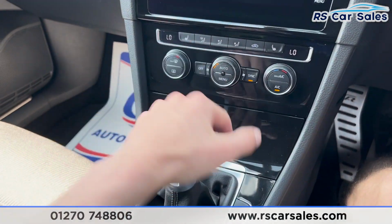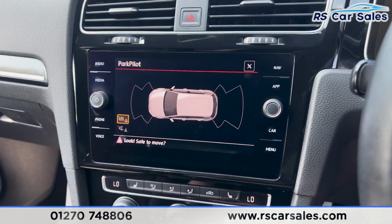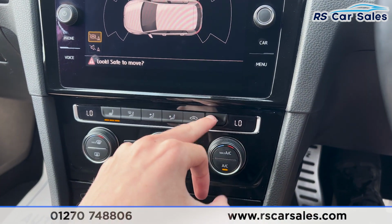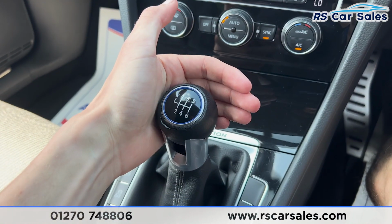Putting the car into reverse, you'll find that we have the parking sensors which will appear on the screen. Put it back into neutral. Further down we have the climate control, the ice cold air conditioning, heated seats on either side, working just as they should do, as you can see. We also have the 6-speed manual gearbox.